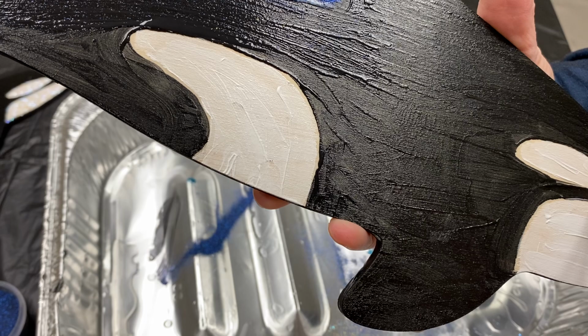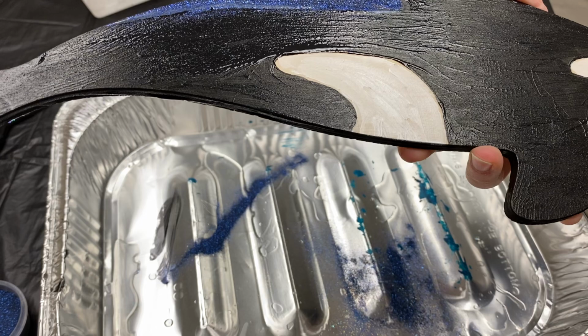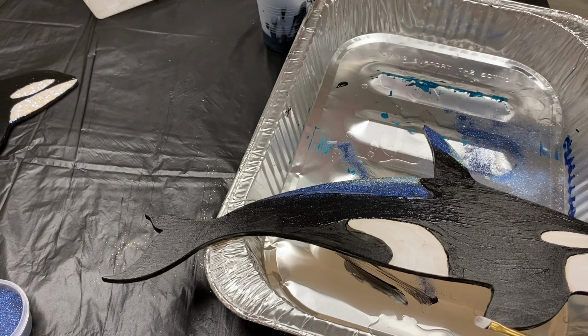I'm a little quiet, I know it. It's because I'm highly focused on this really beautiful looking orca here. He deserves a moment for me to focus. Okay, we've got our white in there. Let's see, I think I might move my tray around for my convenience.